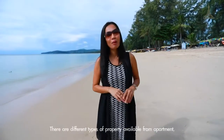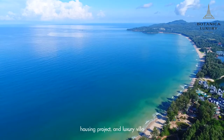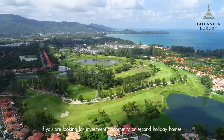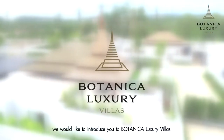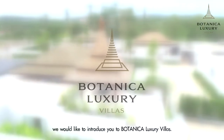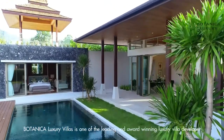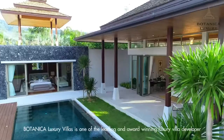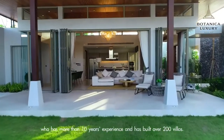There are different types of properties available, from apartments and housing projects to luxury villas. If you are looking for investment opportunities or second holiday homes, we would like to introduce you to BOTANICA Luxury Villas. BOTANICA Luxury Villas is one of the leading and award-winning luxury villa developers who has more than 10 years of experience and has built over 200 villas.